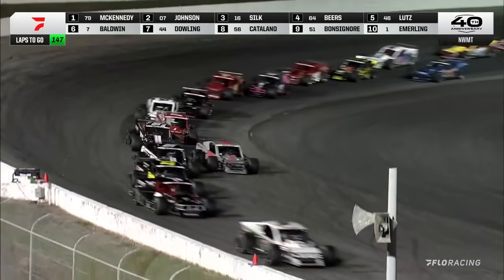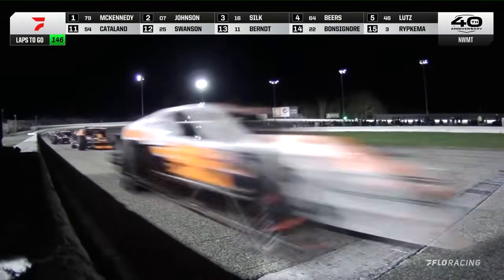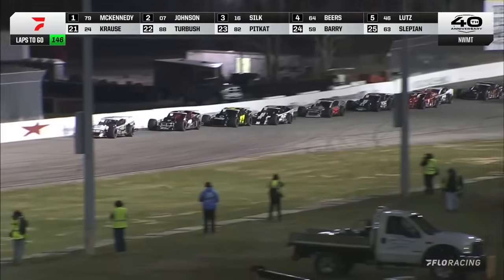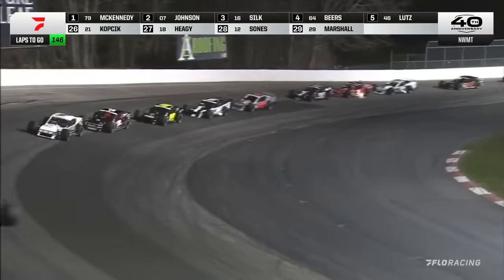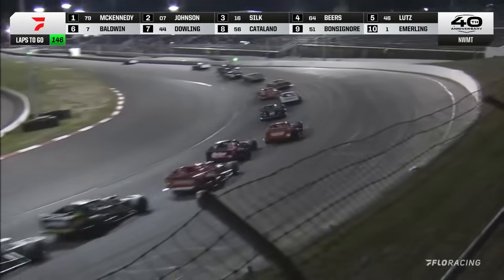Meanwhile, here comes Silk. He tries to keep that car running on rails in the bottom. So far, it just doesn't happen as yet. A lot of strong competitors in this one. They're still trying to get settled in. There's the car of Patrick Emmerling, the one with the Jeff Bodine, Dick Armstrong paint, a history-looking automobile, sitting there comfortably.